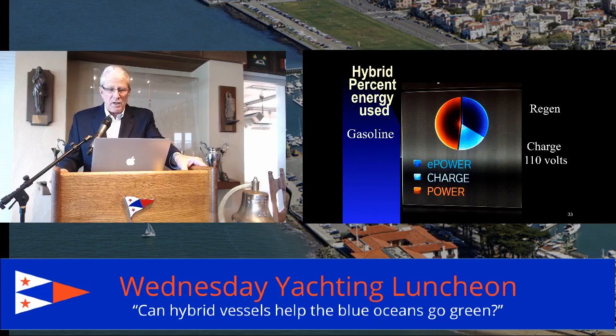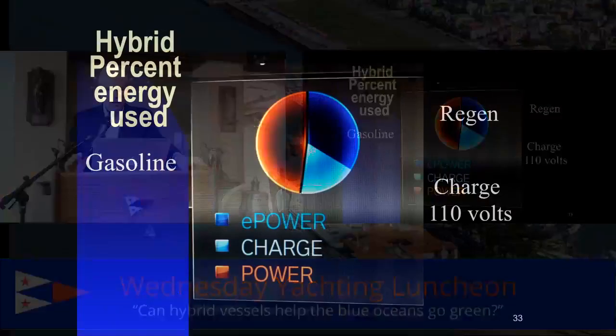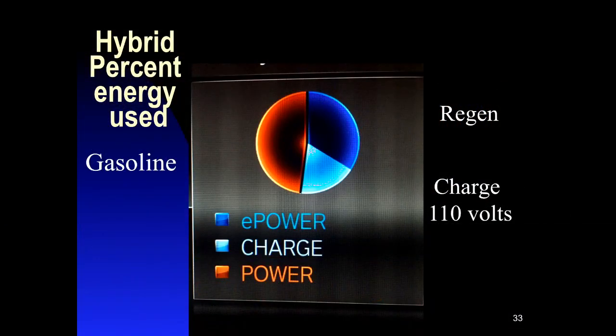And it depends. If you take the car, and a Prius does the same thing, and you go from here to New York City, it's going to be 90%, 95% red gasoline. And every time you put on your brake, which isn't very often on the freeway, you get the dark blue regen. And then you go to the hotel and you plug in at night, and that's a small sliver.